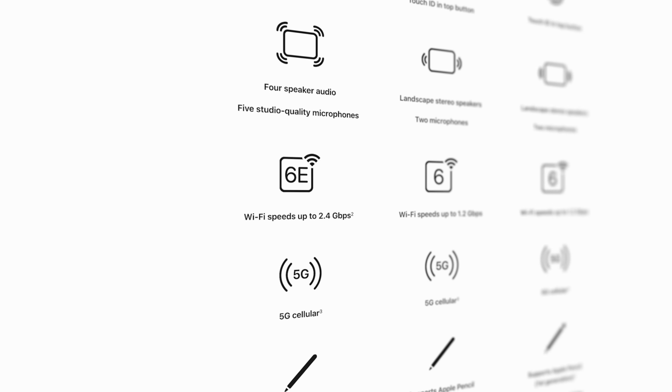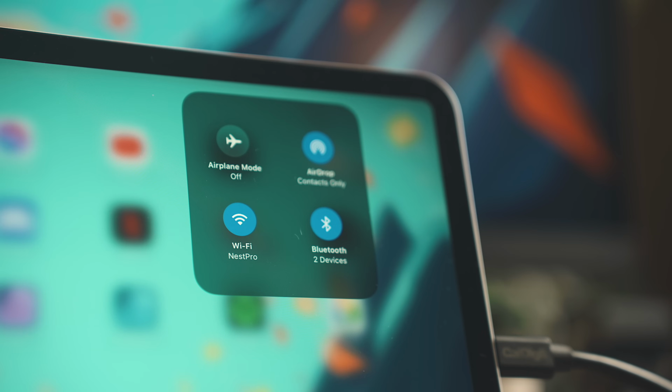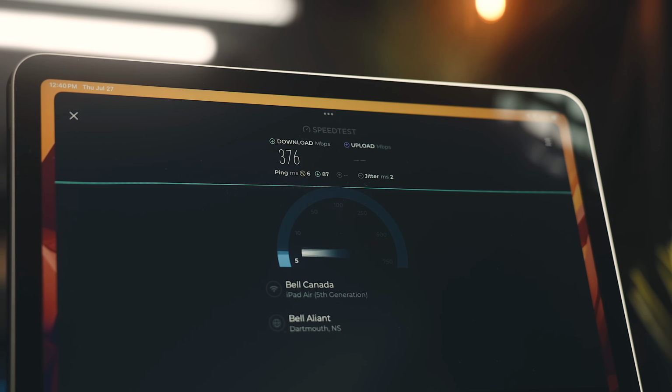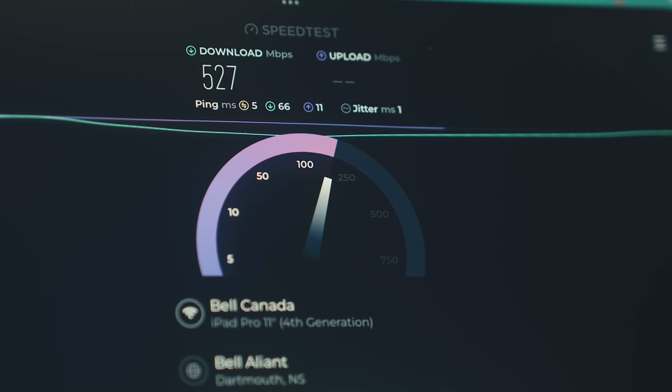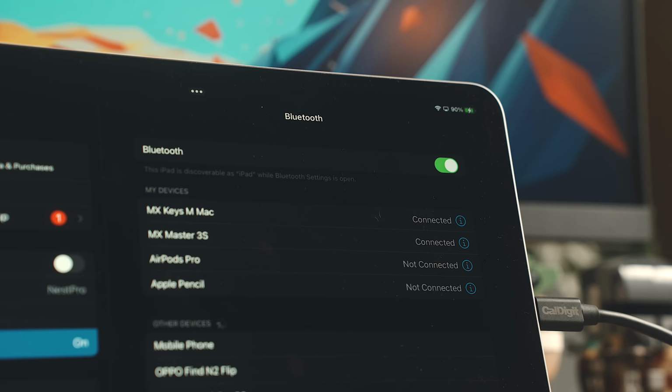Wireless connectivity is also a touch better on the Pro, with it offering Wi-Fi 6E and Bluetooth 5.3, where the Air is only Wi-Fi 6 and Bluetooth 5.0. This probably won't affect a ton of folks unless you're using or connected to a Wi-Fi 6E router, but I find that Wi-Fi 6E is about 100 to 200 megabits per second faster in transfer speed, and similarly Bluetooth 5.3 is just a lot more recent with better efficiency, security, and connection quality.